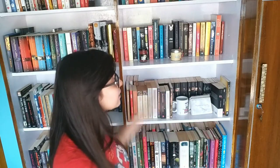Getting this bookshelf done cost an enormous amount of time and money, and from the morning I have been working so hard, I can't really feel my arms and my legs because I've been going up and down the stairs for just putting these books out in the air.